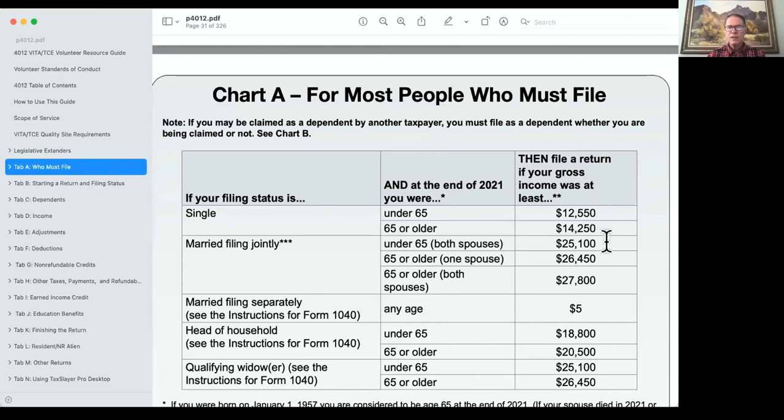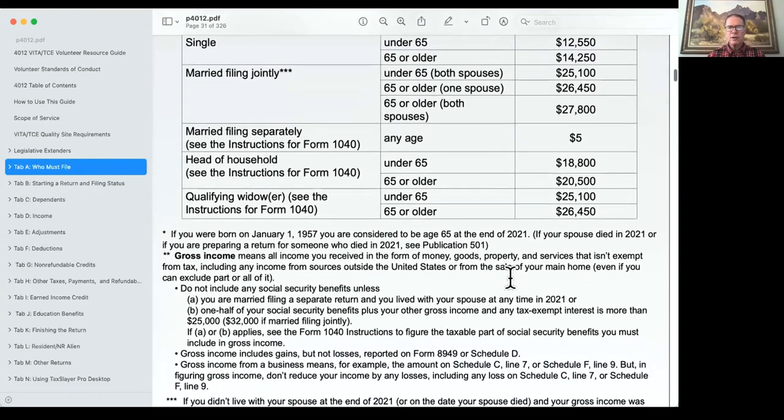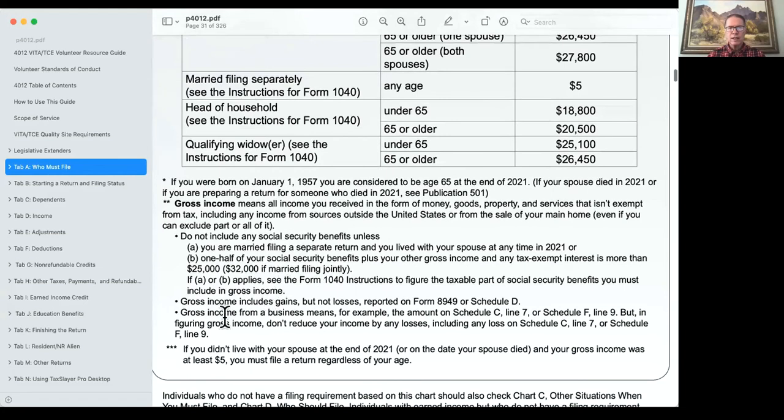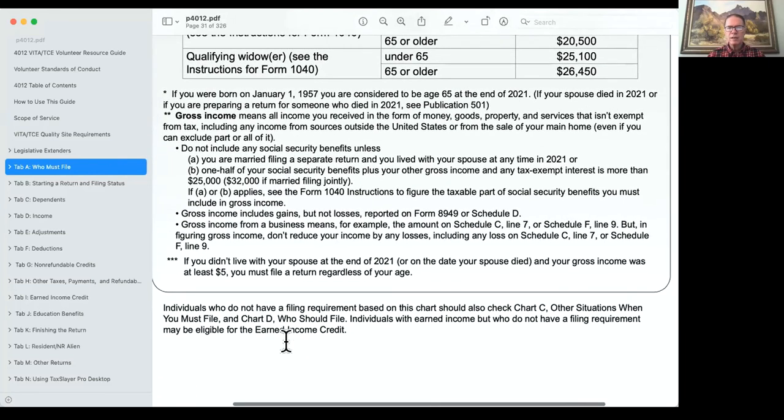If I was married filing jointly and under 65, both spouses, then I wouldn't have to file if I didn't have at least $25,100 in gross income. This is a real informative chart. However, there's stuff down here at the bottom of the chart in the footnotes. You need to read that. I think in my book, I have a couple of them underlined because they provide additional information.